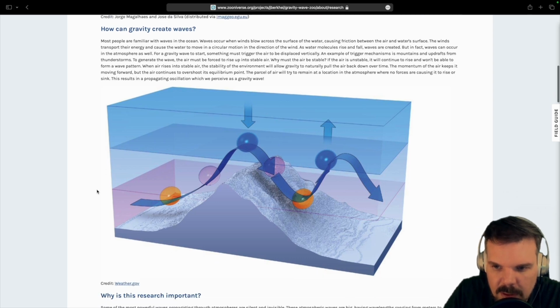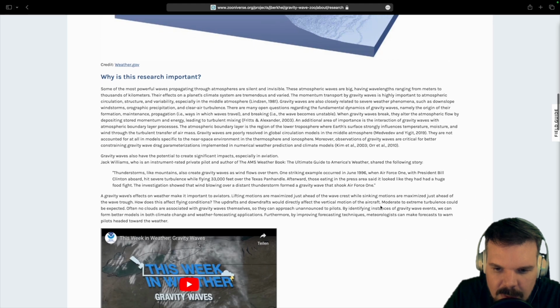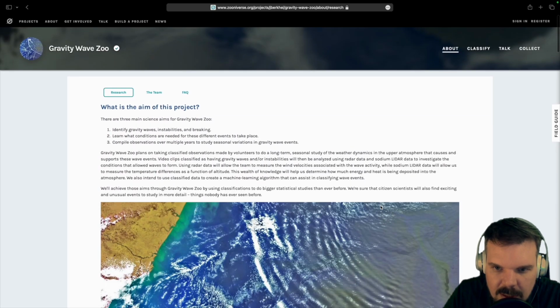well, you can see it here on the image that it goes up, it encounters kind of a barrier, and then gravity pulls it down again, but then it rises again, and then it goes down again, and this is going to be the wave, I guess. Well, to be honest, I was kind of expecting something more spectacular behind the words gravity wave, but maybe let's still see if we can help with the research.